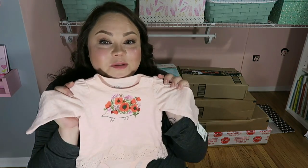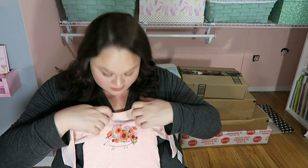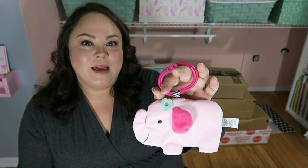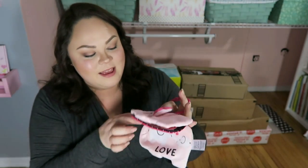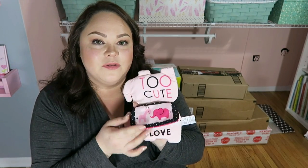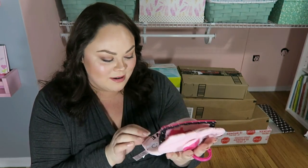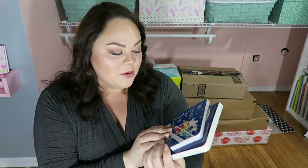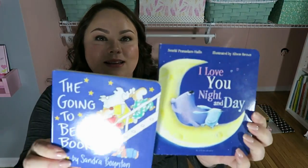Here is that awesome hedgehog onesie, but in 0 to 3 months. Right, 0 to 3, yes! So she can wear one right away. And then when she's 2, or maybe a little before then, she can wear the other one. Oh, my niece would have loved this when she was little. It's a little pink elephant with a little flower, and it's like a little mini crinkle flat book. Oh, there's a mirror. Oh, that is happening. And it's light blue. And 2 books, the Going to Bed book and I Love You Night and Day.